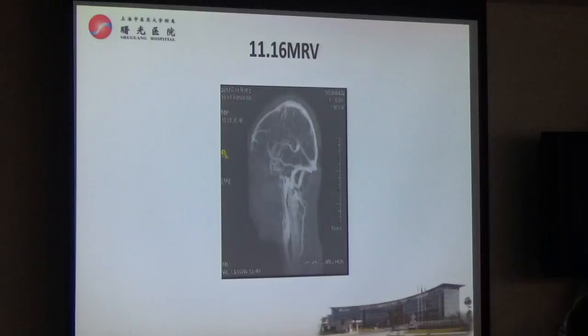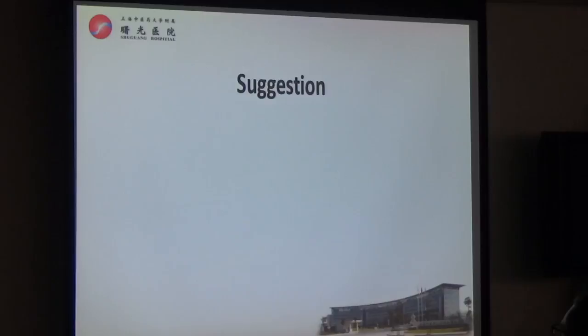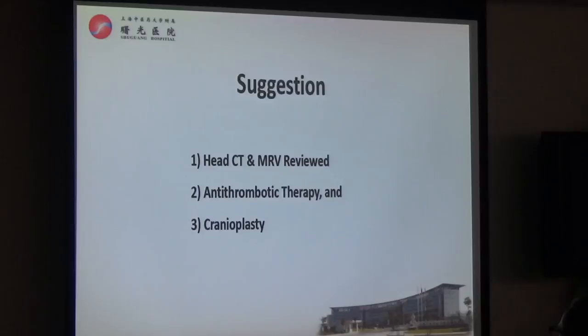One month after the operation, the patient restored consciousness gradually. GCS increased significantly, and neurological symptoms improved markedly. Then she was advised to discharge. And we suggest that she should review the head CT and MRV in a month, take antithrombotic therapy, and have cranioplasty in 3 months.